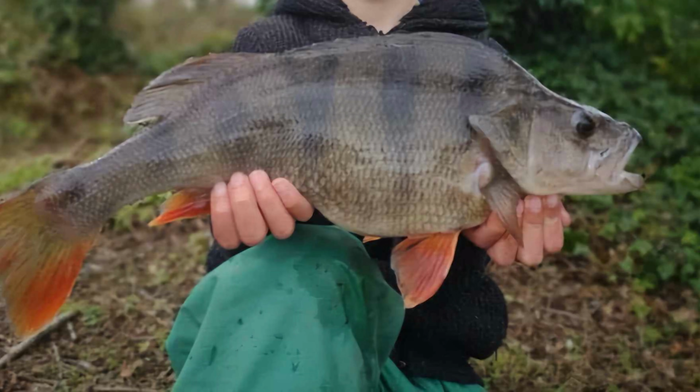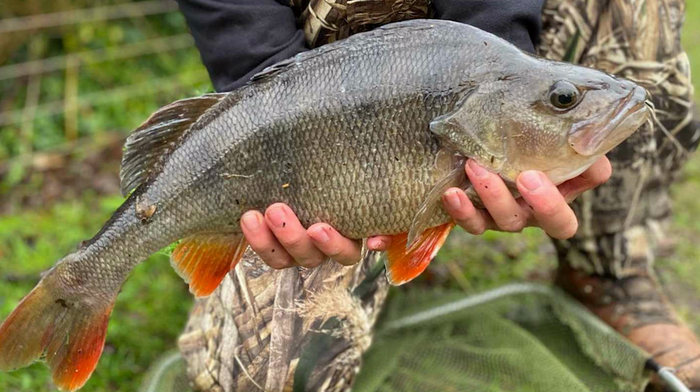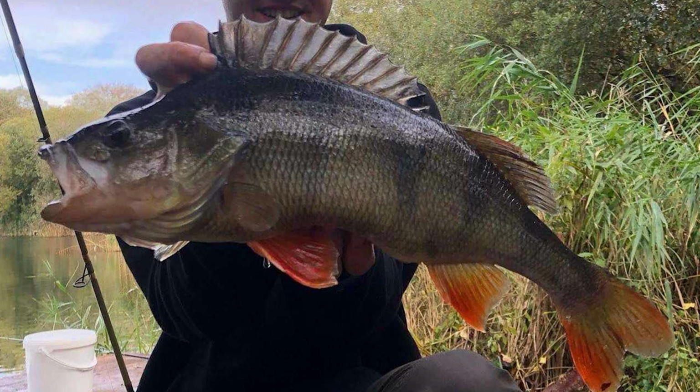Now, something a little bit different today. I've come away from the reservoir and I'm down at a lake near Hale called BK Fisheries, and I'm targeting some giant perch. Perch grow up to 5 pounds in this lake, believe it or not. Lots of 2-pounders, lots of 3-pounders. So really there's a chance to catch a perch of a lifetime.